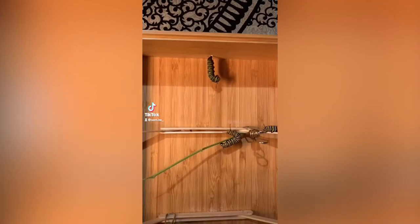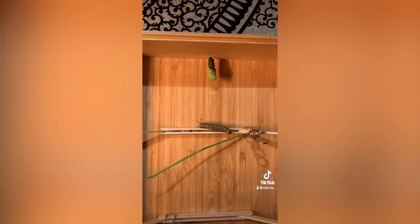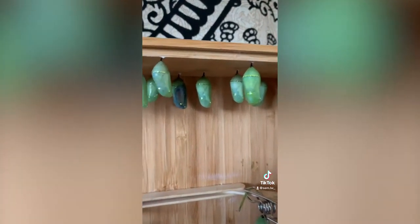2 weeks ago, I posted this video of a caterpillar turning into a chrysalis. Since then, it's undergone a massive transformation. You can already see the beautiful monarch butterfly colors. I'll update you tomorrow once it emerges from the chrysalis.